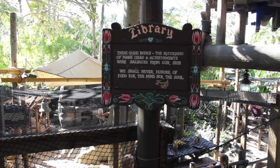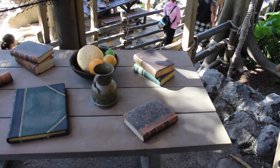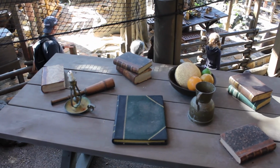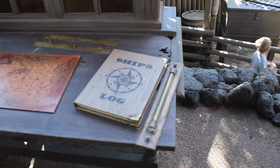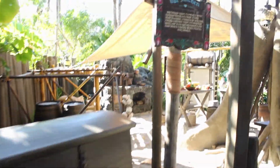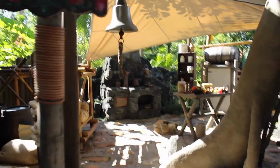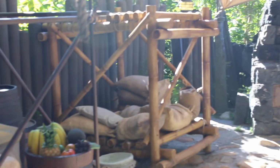And right here is their library with their extensive library of what? 1, 2, 3, 4, 5, 6, 7 books. Well, it's better than one book, I guess. Oh, no. 8 books because they got the ship's log. Gotta have that. And save the best for last. Down below, they have their kitchen, which is pretty cool. Fireplace is awesome. Gotta have fruit.